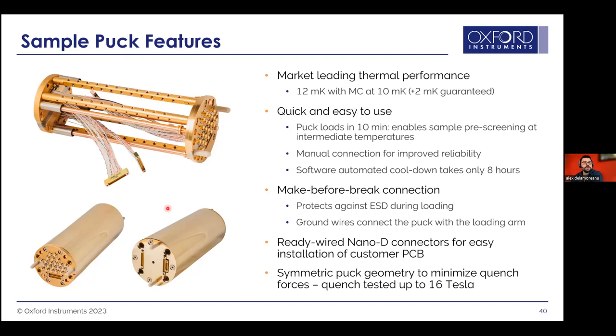connected to the system. We also have a shield around the sample puck with a warranty of an increase in temperature of only 2 millikelvin. So if the mixing chamber is at 10 millikelvin, in the sample puck you'll have below 12 millikelvin temperature. It's quick and easy to use. It takes less than 10 minutes to exchange the sample puck. You can ground all the pins during the loading of the sample puck. Everything is optimized to minimize the quench forces.